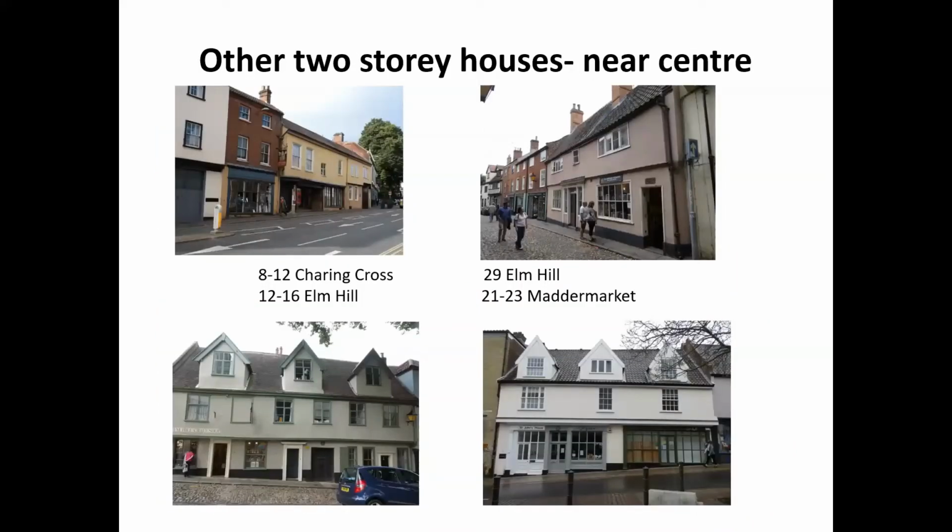Right, a brief glimpse of other 2-storey buildings to give you a sense of them. So there's 8 to 10 Charing Cross at the top left, which is in front of Strangers' Hall. And others around the city. The one on the bottom right, the Madder Market ones, was a single width which was enlarged to a 2-room width in the 17th century and re-roofed. And next slide, please.